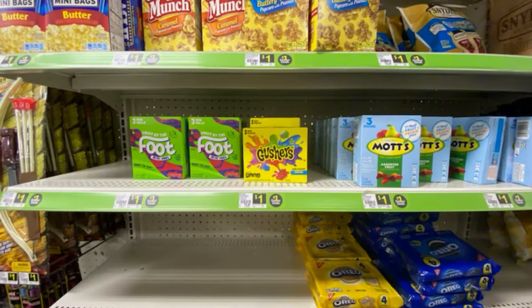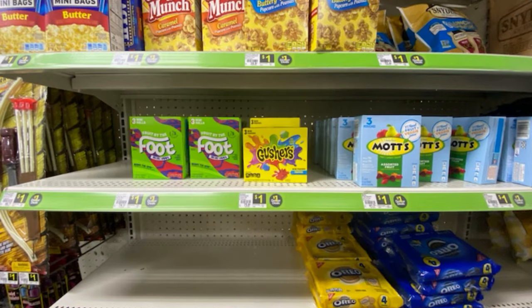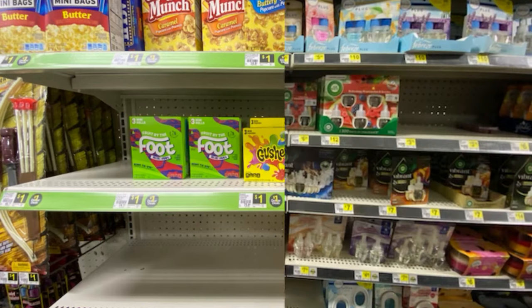Now, this is my all-time favorite deal. I say it every single time. When I can get Gushers for little to no coins, I'm going to get them every time. So you can either do the Fruit by the Foot, the Mott's, the Gushers, the Fruit Roll-Ups, 3 counts. These should be located in your dollar section. You're picking up two of them. We have $1 off of 2. It's either Ibotta or DG Cash. I don't know what the limit is on Ibotta. Check it. It should be the same as the DG Cash. Again, I would get this on Ibotta, making these 50 cents each.